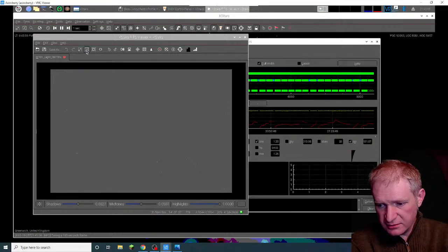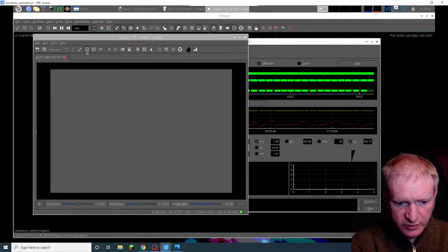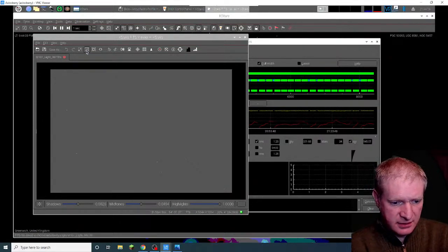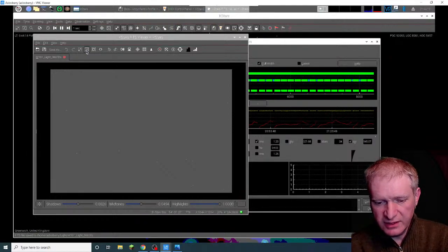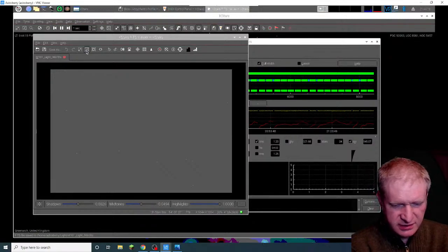Oh, using a DSLR. I have a DSLR. I was going to do an end-to-end picture using a DSLR on the 130 PDS. I think that would be quite fun to do as well, because I Astro modified a Canon 550. It's quite an old second-hand one.